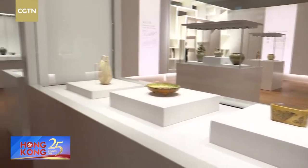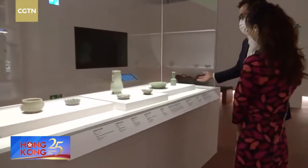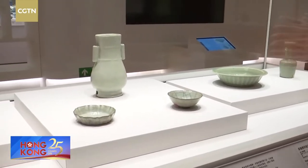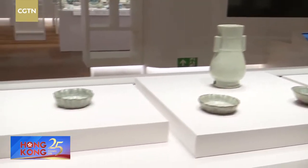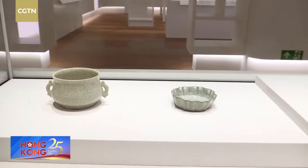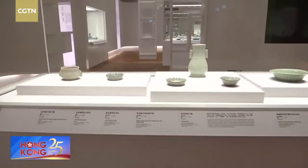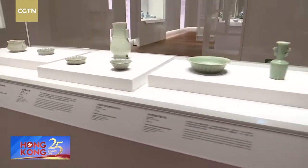Oh, these are also highlights, very precious objects. These are from the Longquan kiln in present-day Zhejiang province, and from the Guan kiln, or the official kiln, that was established by the court of the Southern Song Dynasty, and also wares from the Jun kiln, whose locations remain unknown. Oh, wow. Even so, from these different styles, colors and techniques, you can learn a lot about the vast territories and the different geographic features of China, right? Exactly.